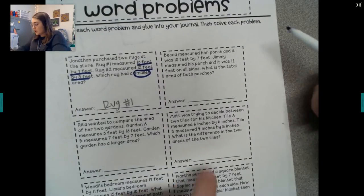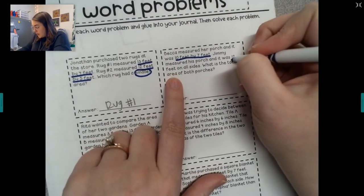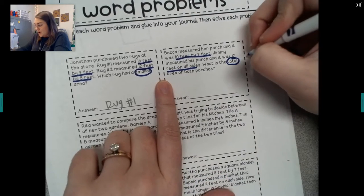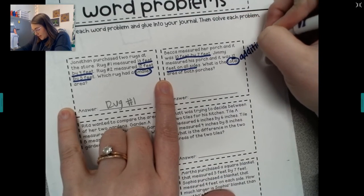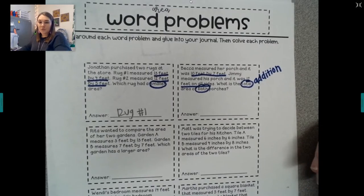Okay, Becca measured her porch and it was 10 feet by 7 feet. Jimmy measured his porch and it was 12 feet on all sides. What is the total? Ooh, adding. Total makes me think addition. Okay, what is the total area of both porches? Both makes me think addition too.